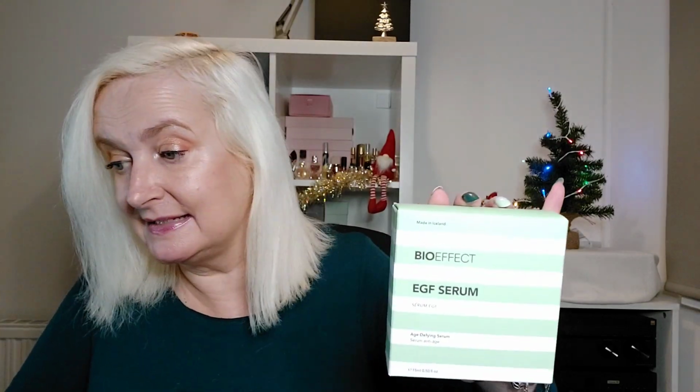The next item is by, now this is the one that Karen calls the star of the show because it is the most pricey one. It's by BioEffects, and it's the EGF serum. It's 15 mils, and it's got an RRP of £129, and it is available at that price on the brand's website.